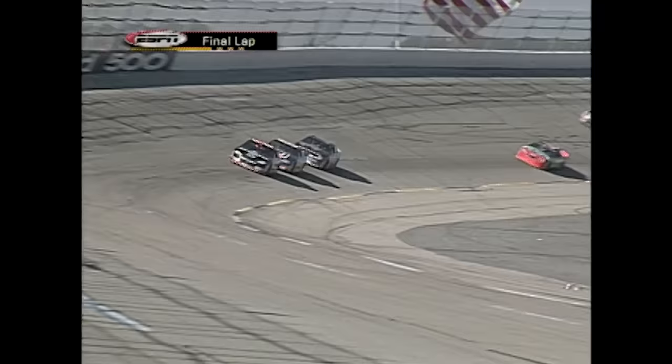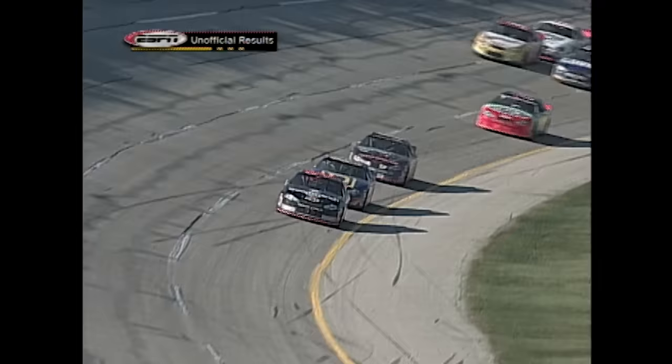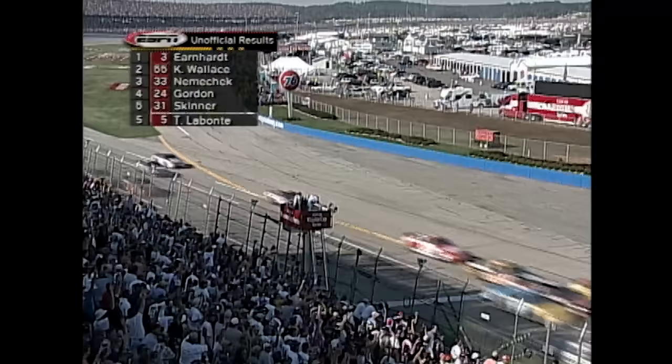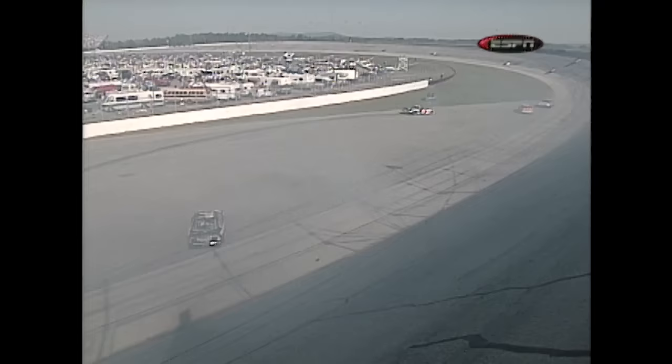$2.7 million and $1 million bonus for Dale Earnhardt if he can hang on. The No. 3 contender, Mr. Restrictor Plate, Dale Earnhardt comes down and will take his 10th career victory at Talladega in the Winston 500. And a wreck. A crash as the team across the start-finish line. And cars slipping and sliding everywhere across the racetrack as the checkered flag waves.